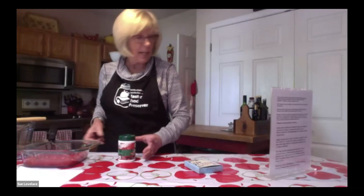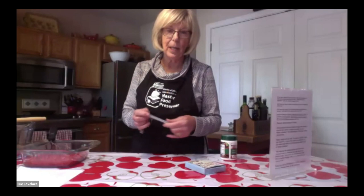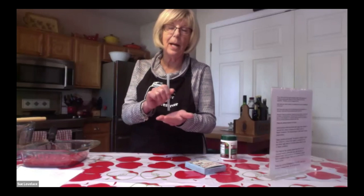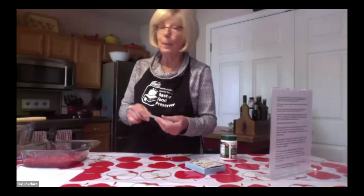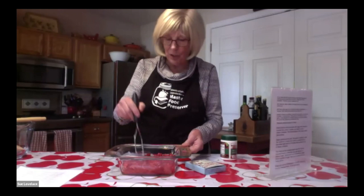Now, when you have the whole fruit, you want to take out the stem and the green part. And I found that these hard straws that come in your drink beverage bottles are really good for poking out the stems. There is a device for that. I don't have it, but these work just fine. So then I take the whole fruit and I crush it. And I use a potato masher to crush it really well.